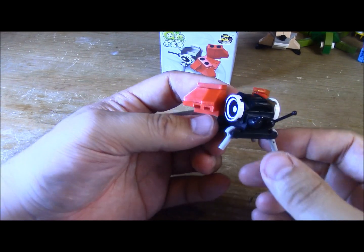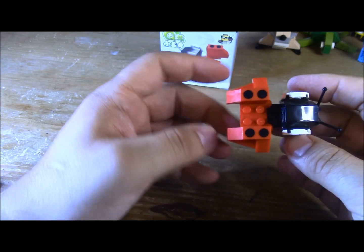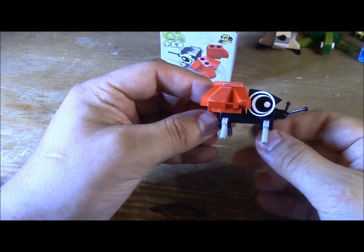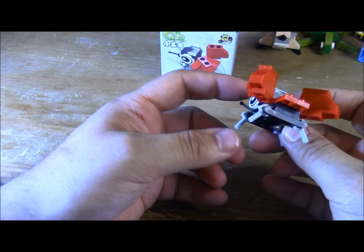Alrighty, there's the ladybug. That's actually really cute looking. Its wings don't close all the way, but you know what? You still get the gist of what it is. That's actually really cute. Really cool looking.